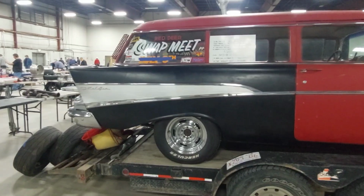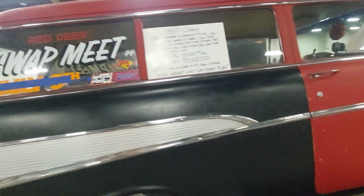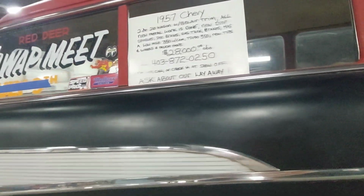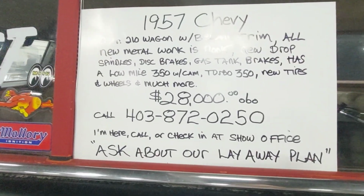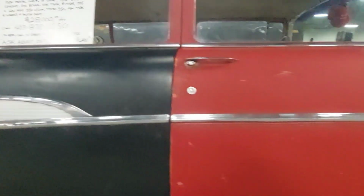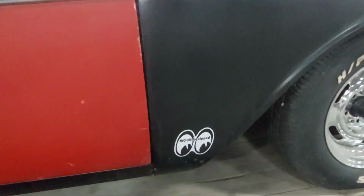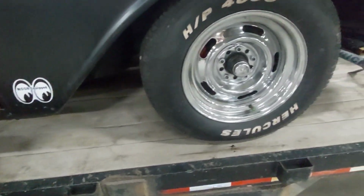And even one of the prizes of this auction, or this swap meet, so this is a '57 Chevy 210 Wagon, but it does have Bel Air trim on it. It says that right on the tag there. If you're interested, there's some of the information there. You can pause it. And, you know, gotta love moon equipped. But with that sticker, I don't see the moon caps.